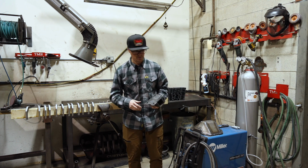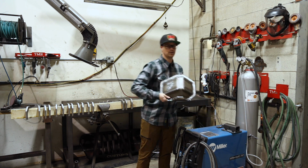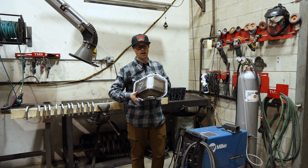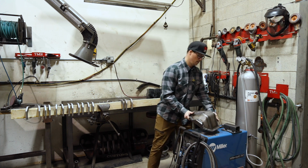So that'll be on our website by the time this video is rocking. Some other stuff we weld up are like differential covers. This one's like a shave kit for a 14-bolt axle. If you're into off-road, I'm sure that's an axle you've heard of and something you probably know of. So we do a lot of welding on those here.